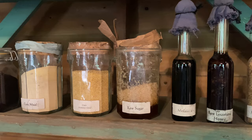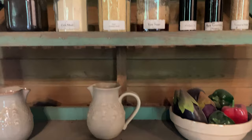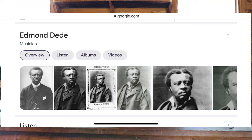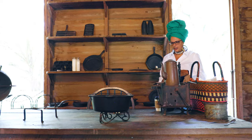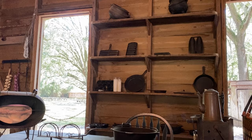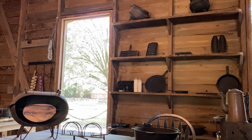She introduced the music of freedmen of color as well as a real Mardi Gras Indian. Usually I have a little picture of Edmund Dede here, but he's not here right now. He was another free man of color. He was educated in Europe. He actually became a famous composer for his time.